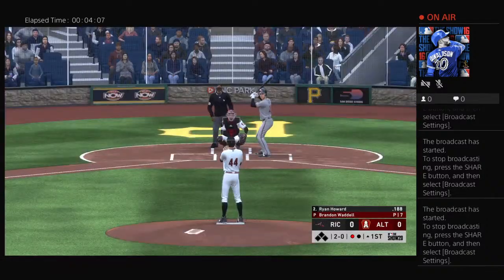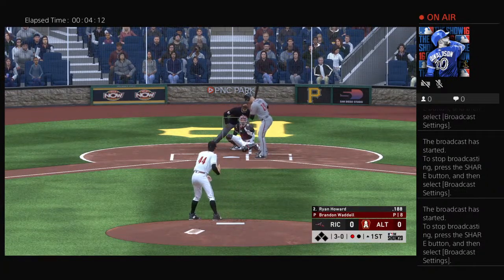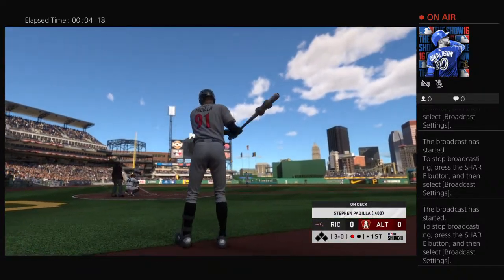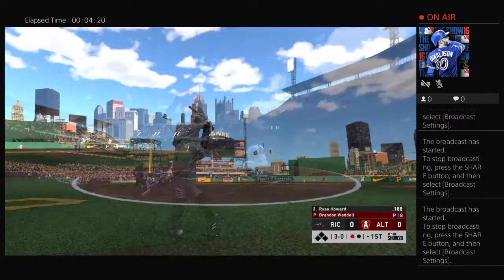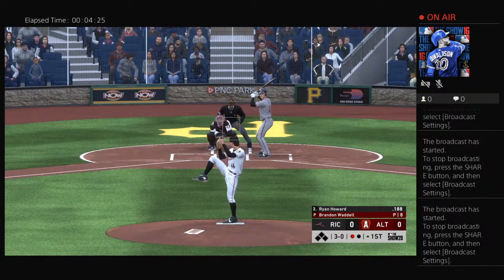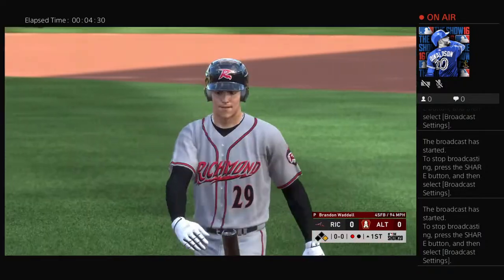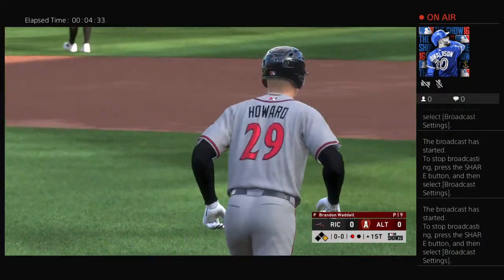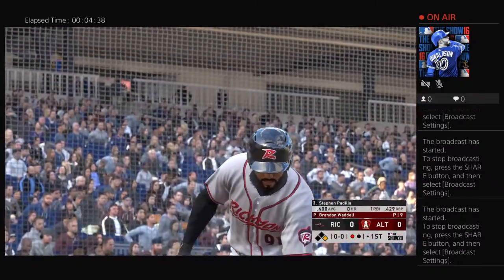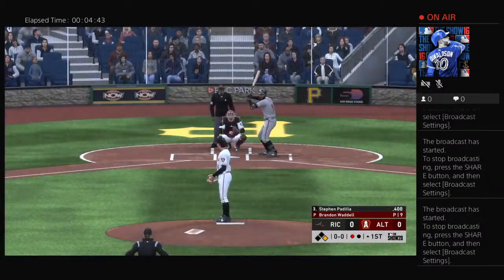1 out, nobody on. Too tight with that one. 3-0. Here it comes. And he lays off here, ball 4, and he'll become the game's first base runner here with 1 away. Batting first, the left fielder, Steven Padilla. First shot for him here with a runner at first now and 1 away.